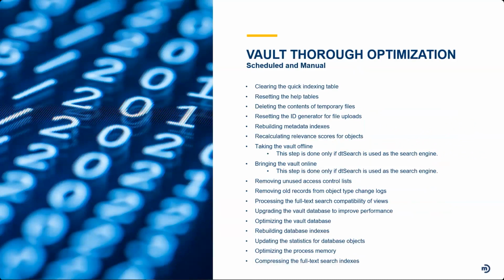When we talk about Vault Thorough Optimization, this is a task out of the box that M-Files Administration actually configures on your behalf. It is now, with August's release, available to configure vault by vault versus across the board for the server. So if you need to stagger that thorough optimization task, you now have the ability to do that on a vault by vault basis. When M-Files is configured with the out of the box settings, it does set this job up to run on Saturday evenings. You can see in front of you a lot of the aspects of a thorough optimization and why monitoring the success of this job is extremely important.